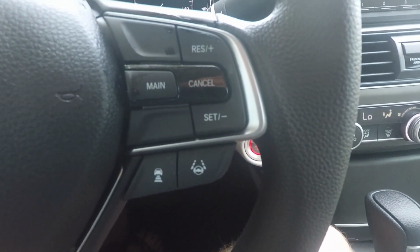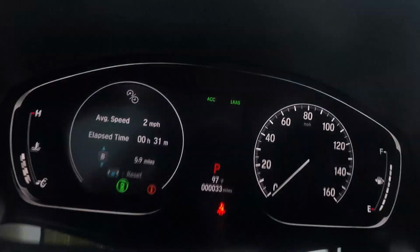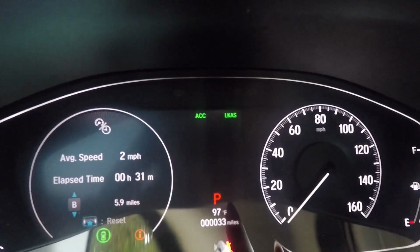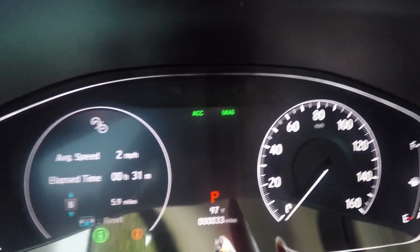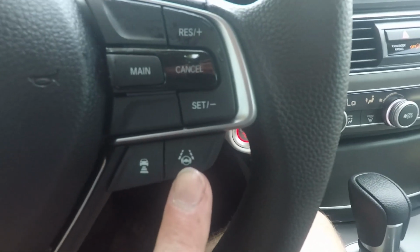So this is part of what helps get the car that 5-star crash rating. Now, if I press the main button, you're going to see ACC and LKAS come up on here, right? ACC stands for Adaptive Cruise Control, and LKAS stands for Lane Keep Assist. So let's start you out with Lane Keep Assist. Lane Keep Assist is this button right here.